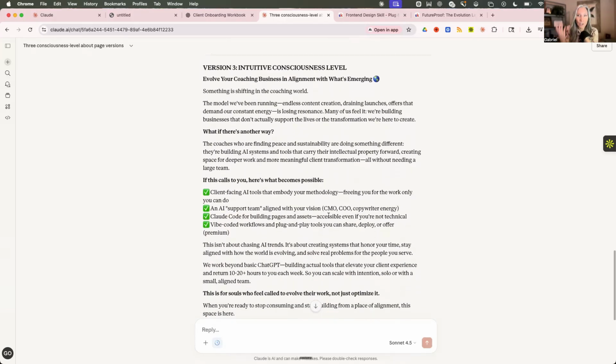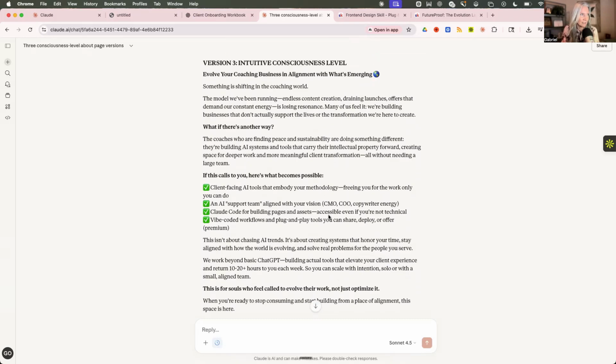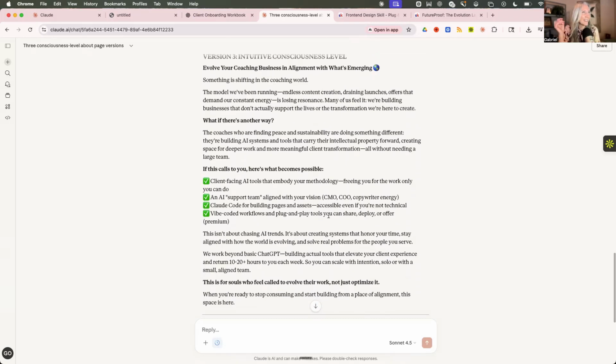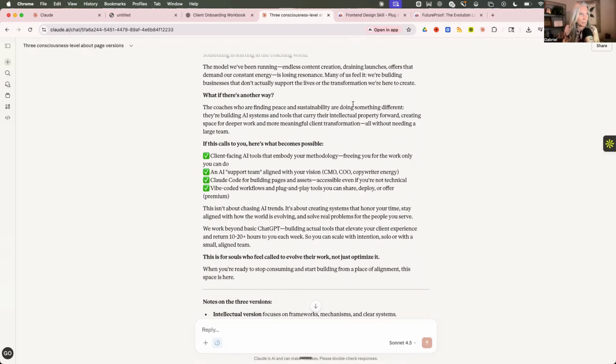Okay, now here's the intuitive consciousness level. Your coaching business in alignment with what's emerging. Something is shifting in the coaching world. This is more my kind of copy, I feel like. Endless content creation, losing resonance. Many of us feel it. Coaches who are finding peace and sustainability are doing something different. So you can see it's speaking to a very different crowd.